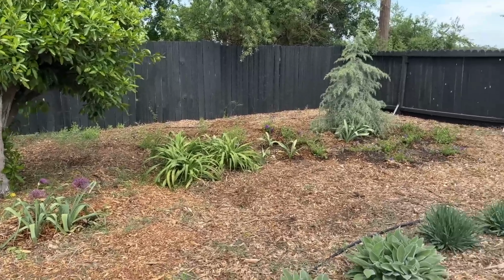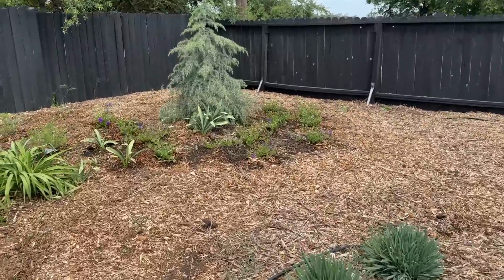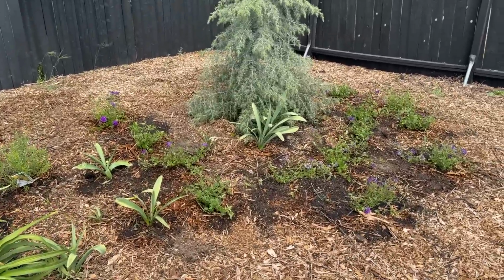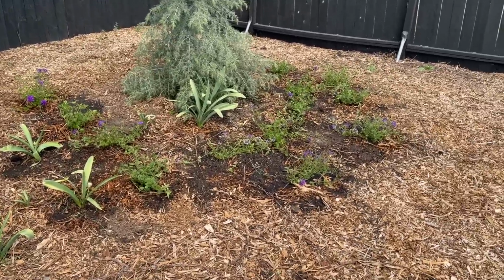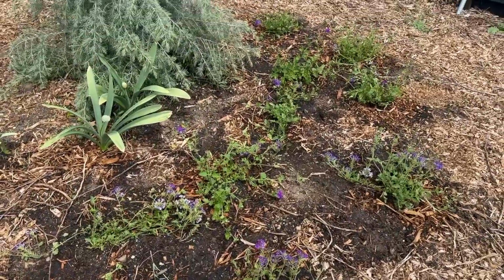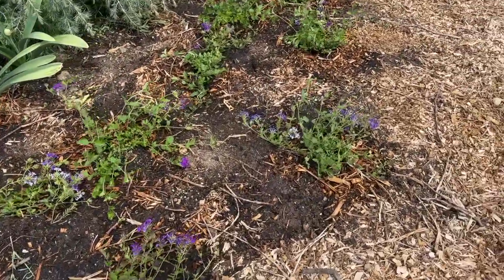But with all the weeds I still have to pull, and then I really do not have enough mulch in this area. I have a chip drop request in, so hopefully I can get a delivery very soon. But I can imagine what it's going to look like. It'll look prettier than this, I swear, I promise.